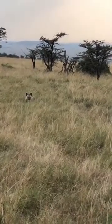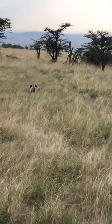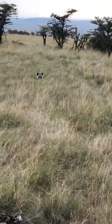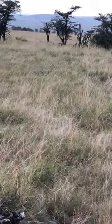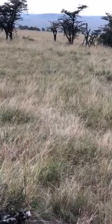Right, the hyena looks a little bit sleepy. You can see it's lying down. So what they normally do, the hyenas are more scavengers. They normally scavenge from lion kills, although they can make their own kills as well.